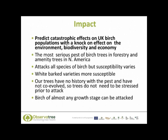So we know that our trees would be severely affected because in North America, the Americans planted European and Asian birch just for a bit of variety in their forests, and virtually all of the European and Asian birch had been wiped out by the bronze birch borer by 20 years after planting, whilst leaving their native birch trees still standing. So why did this happen?